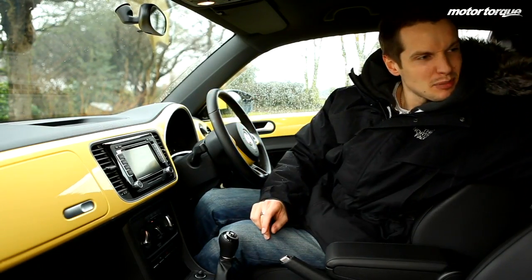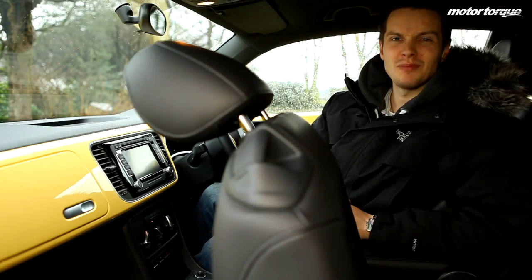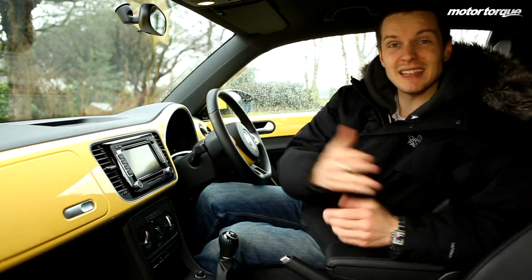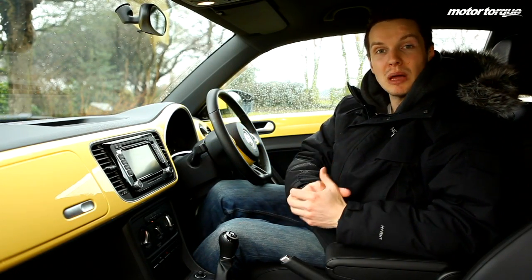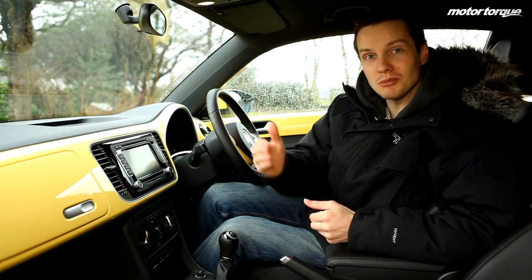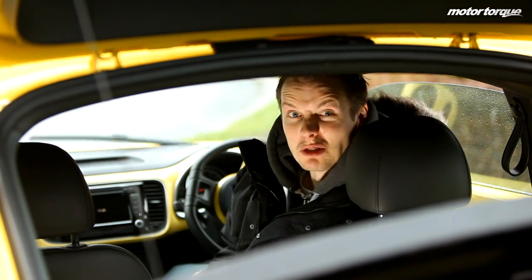And when you get into the back, there's 2 seats, which you wouldn't really get 2 adults in much comfort whatsoever. But this is a Beetle, so who really cares about practicality? If you are looking to buy one of these vehicles, it's not a practical car, but you already know this, and there's so much more that the vehicle has to offer. Now, all things considered though, this is relatively practical.